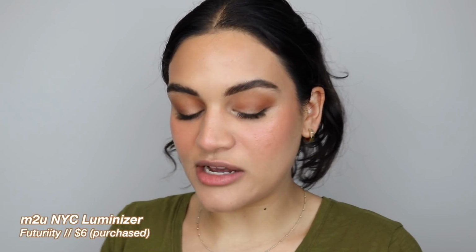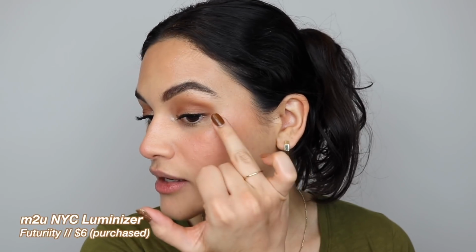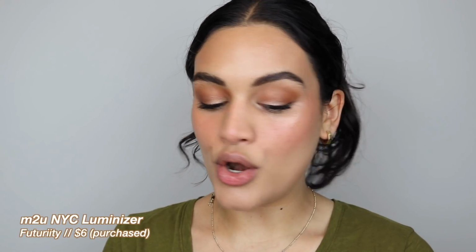MTU NYC also has an illuminator, and the packaging just looks like this. All of the packaging of this brand is very, very simple, which I really like. But then you would think that the containers would be really flimsy, but no, they are actually feeling pretty nice quality. I'm not a huge highlighter person anymore, but I'm still going to apply a little bit to the very top of my cheekbone, just so you guys can see how pretty that is. There is no chunky glitter or shimmer in these highlights. It is just so soft and reflective. I really, really like it.